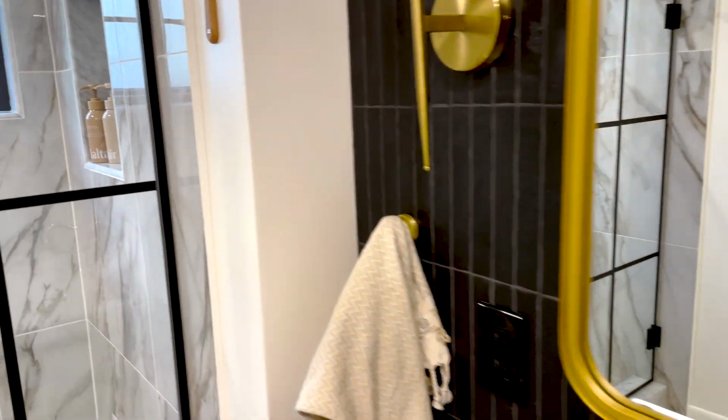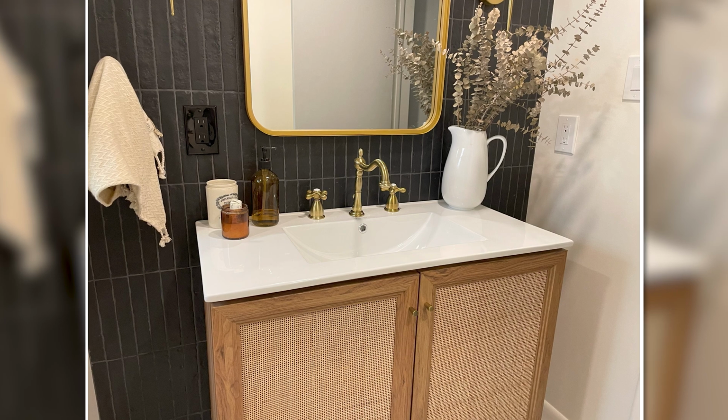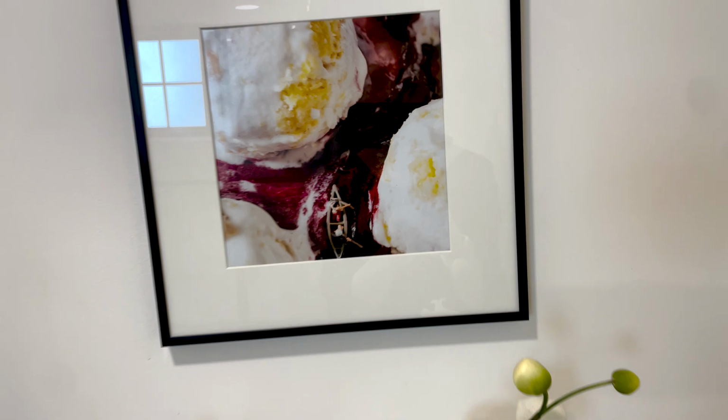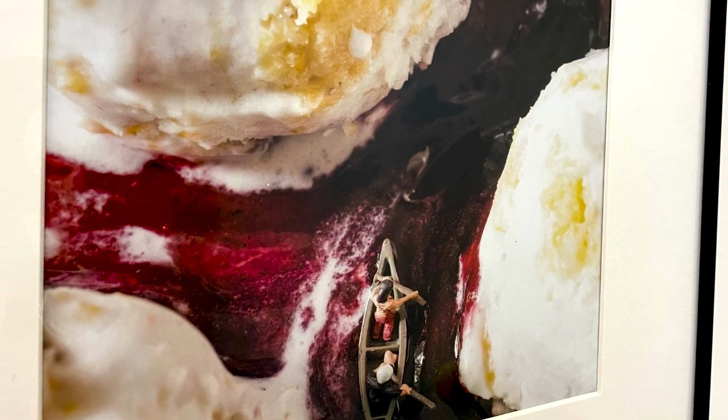This bathroom is such an elegant space, I would say, one of my favorites in our home. So to put this in here made it feel more approachable almost, like it's elegant, but also playful. Like we have this ice cream river here and they're canoeing down it, these miniatures. So it seemed like a good blend and mix of the space.